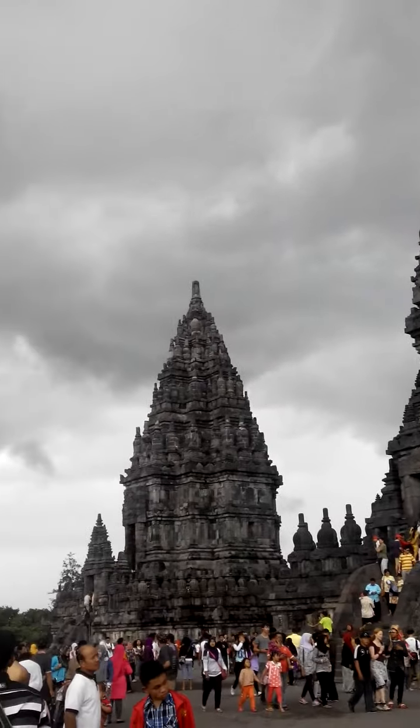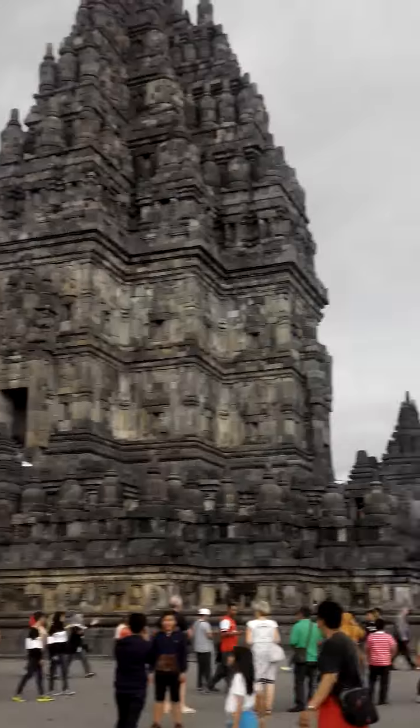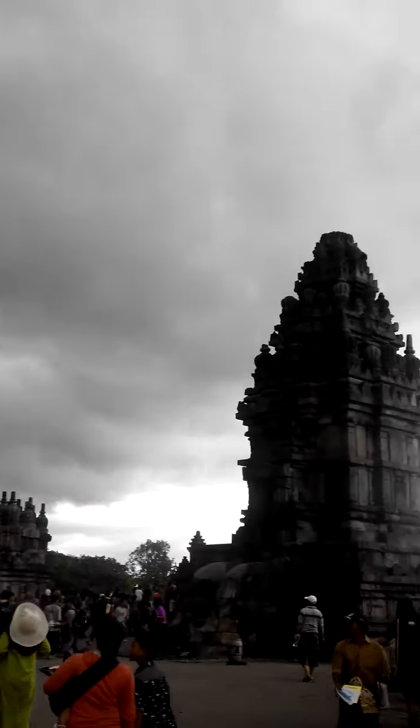So this is a big Hindu temple, and I think we're going to make a move now because it does look very promising around here. Okay, see you then.